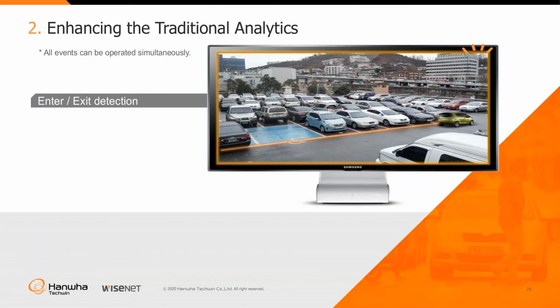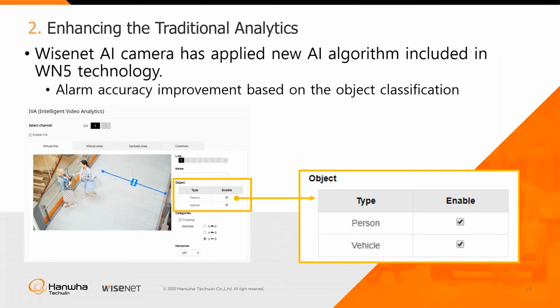So all these alarms were initially done with pixel size, but with AI, you don't set pixel size anymore. You just tick the box: if a person crosses a line, raise the alarm, or if any vehicle crosses the line, raise an alarm. You don't have to worry about object size anymore. It can be a child, it can be an old lady, it can be in a wheelchair, it doesn't matter. It knows how a person looks.